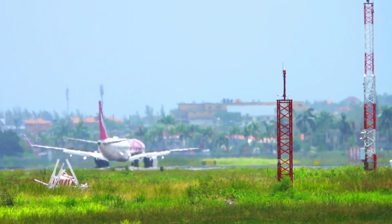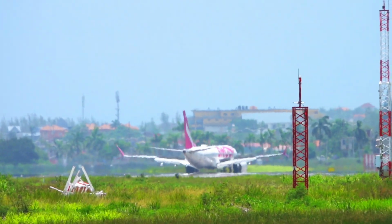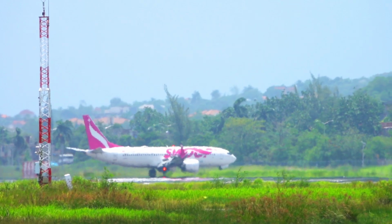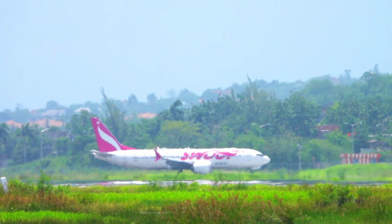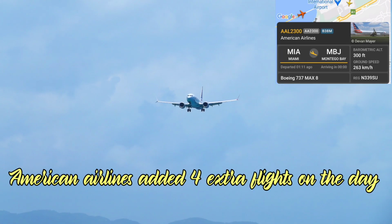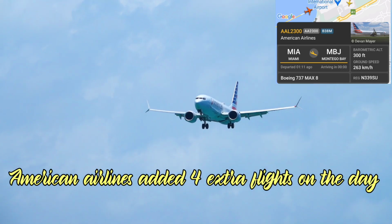Correction, WestJet 2702, arrived 46, vacate Bravo, contact ground 121.7. 2300, clear to land 07, wind 060 degrees, 11 knots. Okay, clear to land, American 2300. November 628 Delta Sierra, Sangster Tower, roger, continue approach, runway 07.